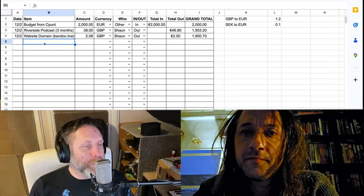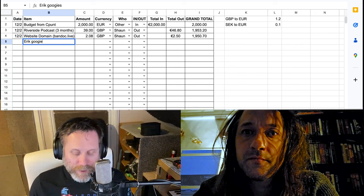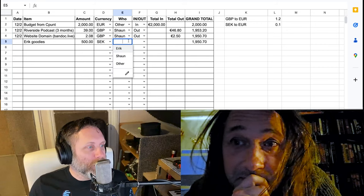Can you tell me what the Swedish crown to euro is? Do you want me to look it up? It's 11.30, I think. 11 crown 30 to 1 euro. Let's make it 10. It's better for it to be slightly over than under. So add any bits in there and then just put E for Eric and whether it's in or out. So if someone goes, hey Eric, I want to give you 500 Swedish crown because you're a dude and I want it to work, then you could do that.